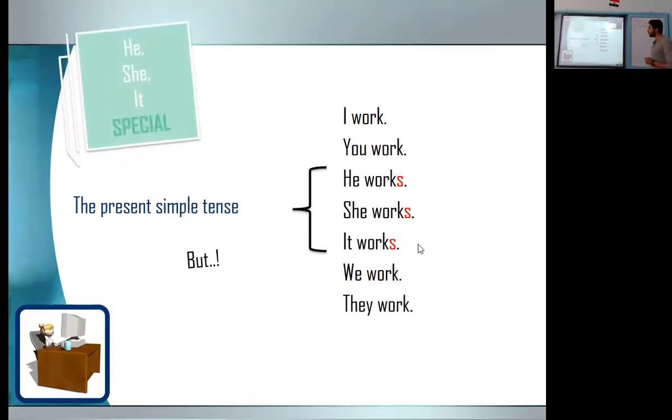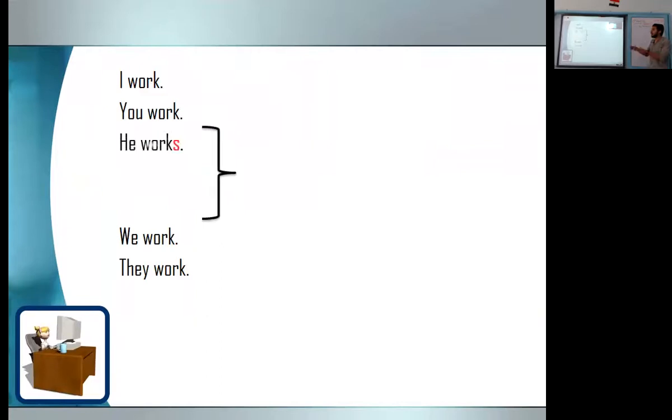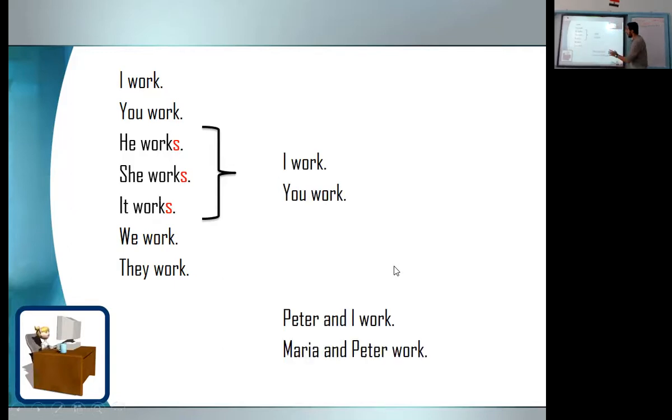The next one. Let's remember again. I work, repeat after me. You work, we work, they work. I didn't add anything. But the other three pronouns, he works, she works, it works. I added what? I added letter S. Another example. I work, you work. Peter and I work, with a plural. They are plural here. One or two? Two. So they are plural. So with the plural nouns, I didn't add any letters. Peter and I work, not works.